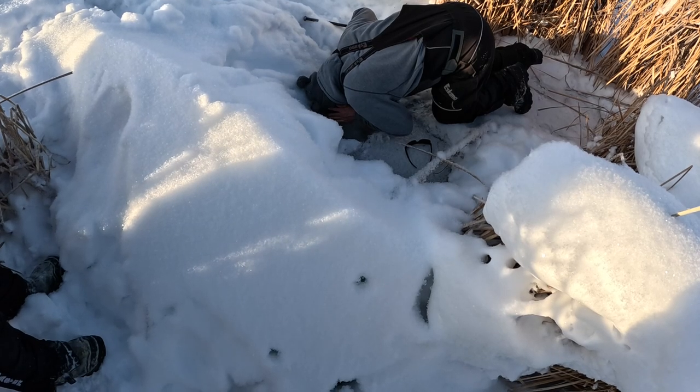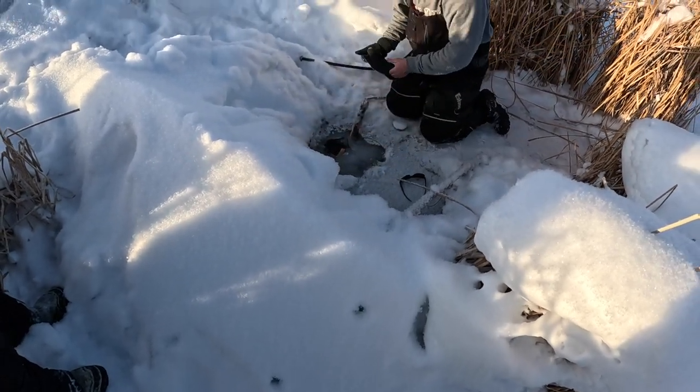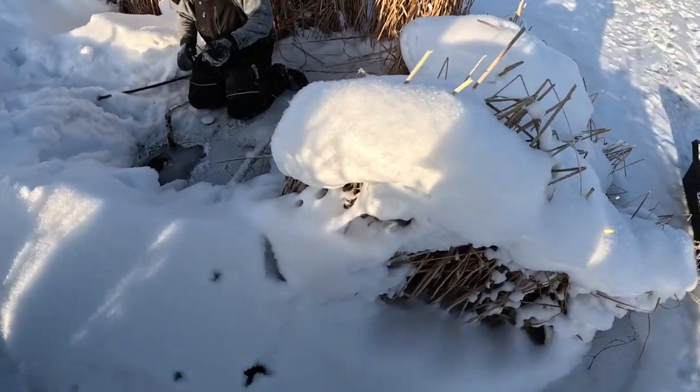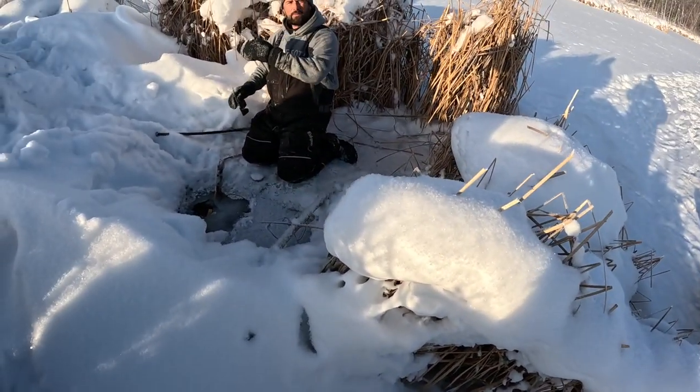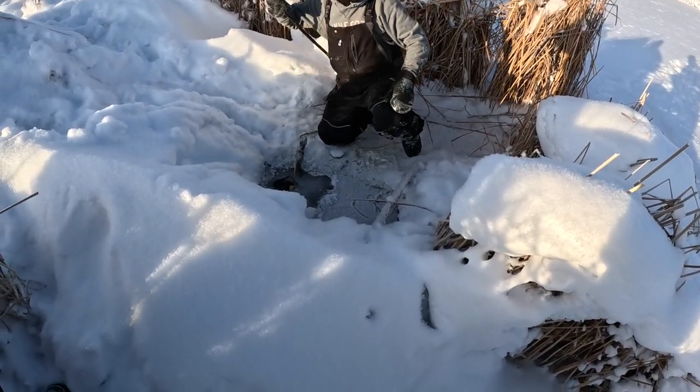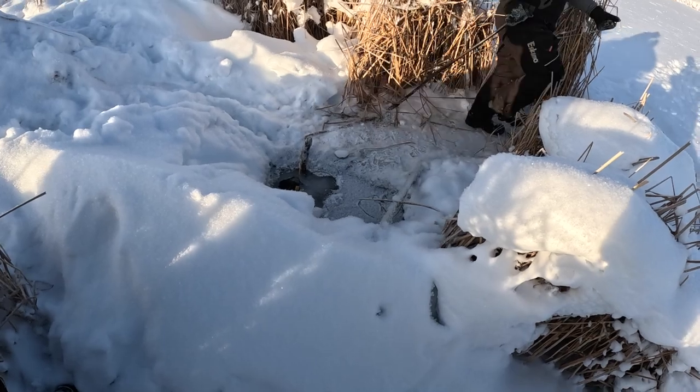Oh, got something in this trap. Camera? Yeah. So I'm gonna check all the traps quick, and then we'll come back and shoot a little video of each one. There's something in this trap though. Otter.